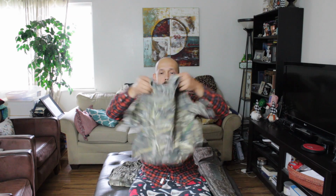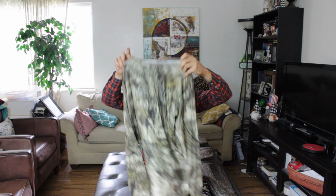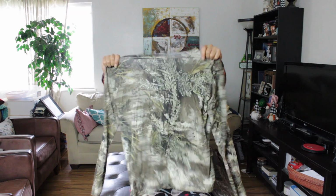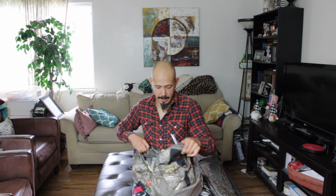Regular t-shirt for the hunt, and a long sleeve t-shirt in case the sun comes out way too crazy, so I don't roast my arms. It's really thin material, so for the most part, by the time the sun is just cranking up, we're ready to go. So let's get into it here.